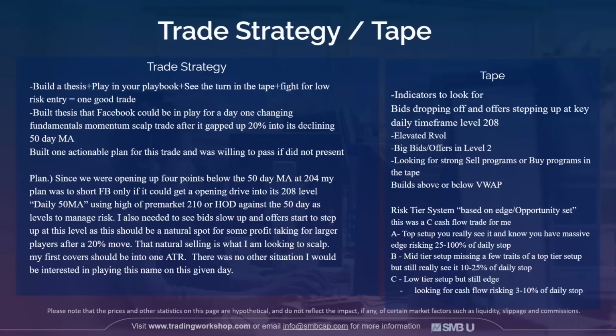And then for my risk tier system, this is something that I'm trying to develop more and more. I want to always grade my trades and then be less aggressive on my lower probability trades and most aggressive on my highest A+ trades, as Bella would say, right? So based on edge and opportunity set. To me, this was a C cash flow trade.